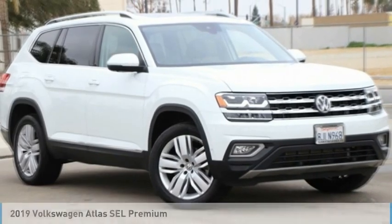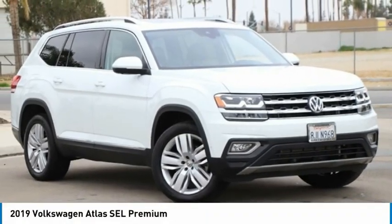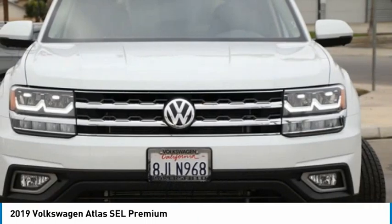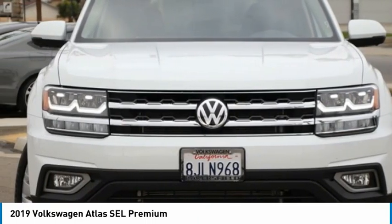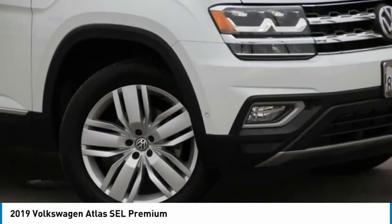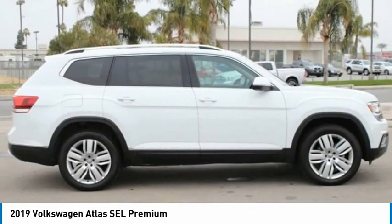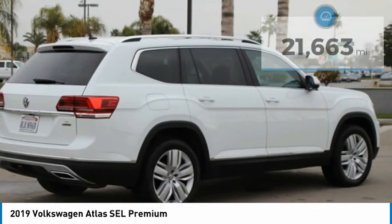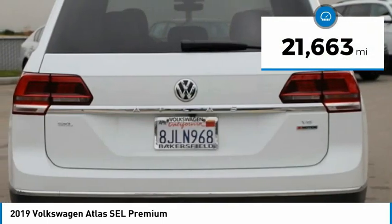Check out the 2019 Atlas. The Volkswagen Atlas provides you all the flexibility you'd expect from a crossover vehicle with three rows of seating. The Atlas also features the latest in audio and safety technologies and is priced below $40,000. This vehicle has less than 25,000 miles.